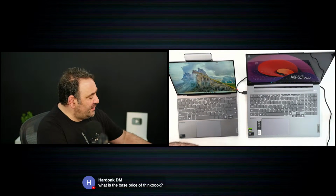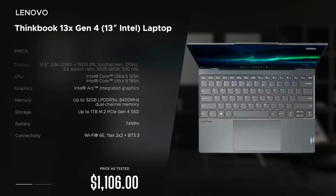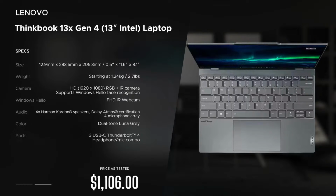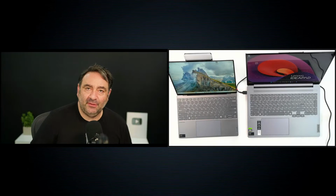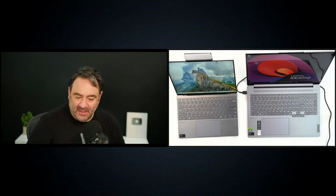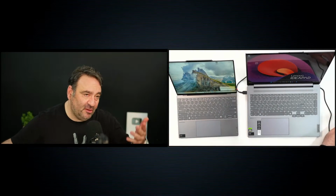What is the base price of the ThinkBook? So I saw here from the US, looking at base price about $1,100 as configured here. 1106 is the base price. And these are the specs there. And then it can go up to a Core Ultra 9. But again, I don't know if I would recommend going to a Core Ultra 9 simply because the heat might be too much for this chassis. And based on what some other people, Dimitri said and so forth, that might be the issue.